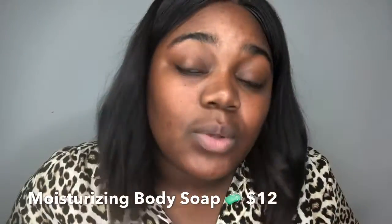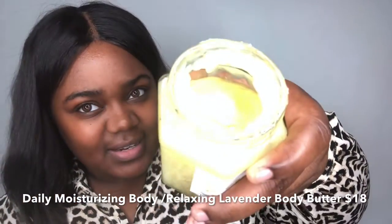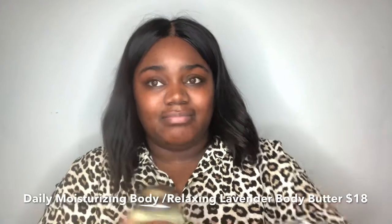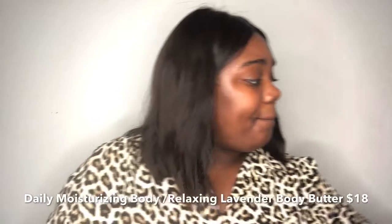If you're not shopping, what are you doing? All right. So I have two body butters. Both of the body butters are $18. The first one is a daily moisturizing body butter, so obviously for your daily wear. That's how it looks on the inside. You can see I kind of already put a dent in that one too. It leaves my skin feeling very smooth, very shiny, obviously not dry at all, and it lasts for a long time. So I really, really like this one.